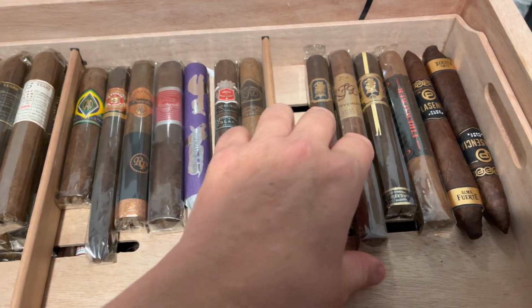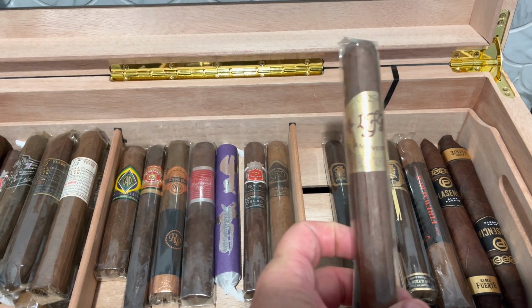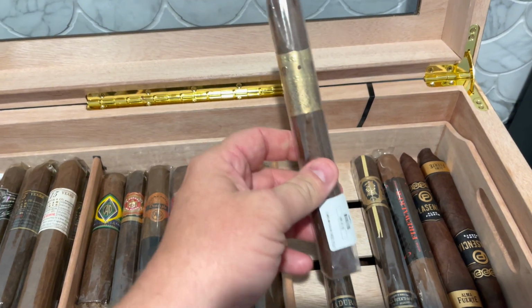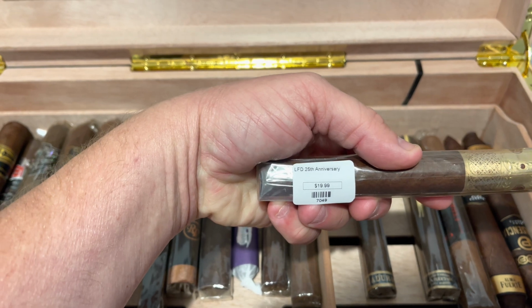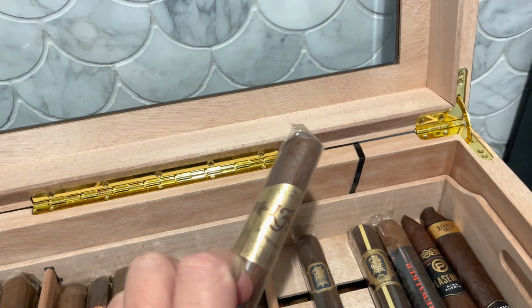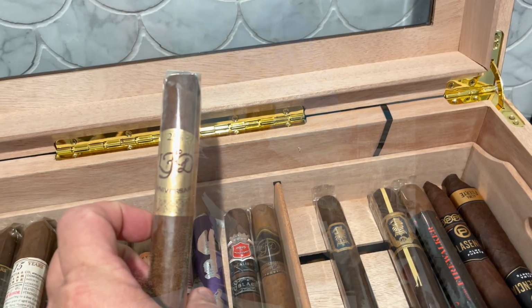Let's do this guy, the 25th La Flor Anniversary cigar. This thing is huge. See, what does it say here? It is a $20 stick and it's 25th anniversary. Okay, we're going to give this one a shot. I'm a huge fan of the company. I have no idea what to expect from this. Let's do it.